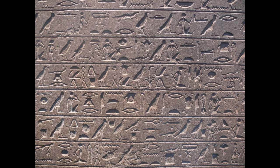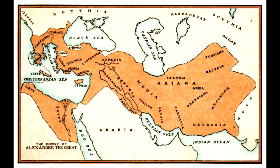However, with the conquest of Egypt and the following rule of the Greeks, within 500 years, the practice stopped and hieroglyphics became a dead language.